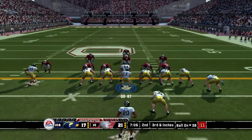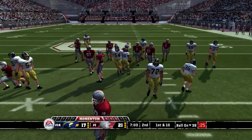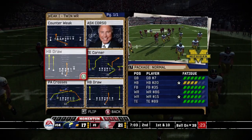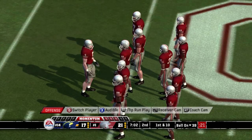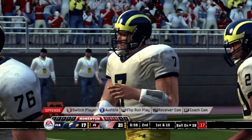Michigan lines up in a double tight set. And he's tackled at the 39-yard line. Now they stuck with a run, and it pays off for them. You know what, Brad? So important on third down to rely on the offensive line to get a good push, and that's what they did there to pick up the first down. We've got a first and 10.